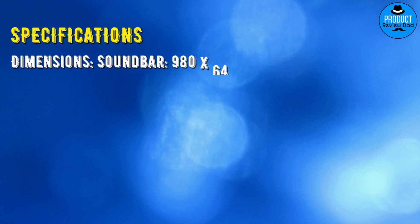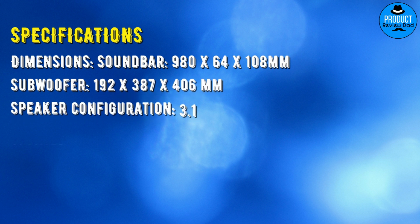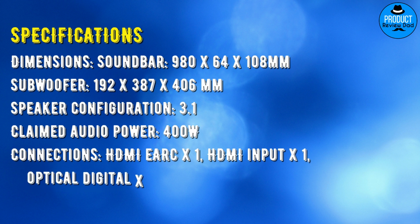Specifications. Dimensions: soundbar, 980 by 64 by 108 mm. Subwoofer, 192 by 387 by 406 mm. Speaker configuration, 3.1. Claimed audio power, 400 W. Connections: HDMI ARC x1, HDMI input x1, optical digital x1, Bluetooth.